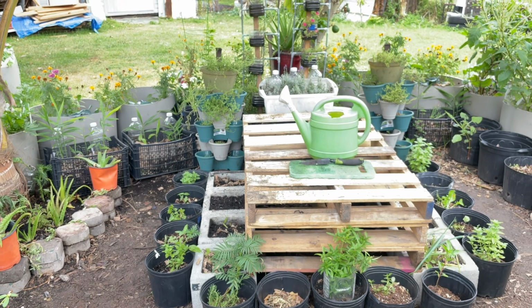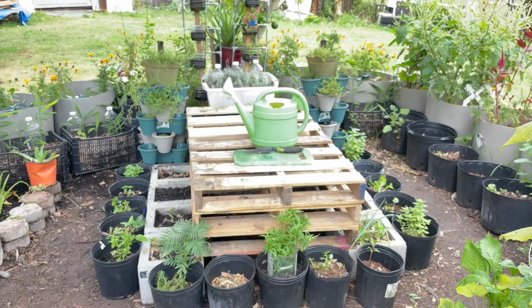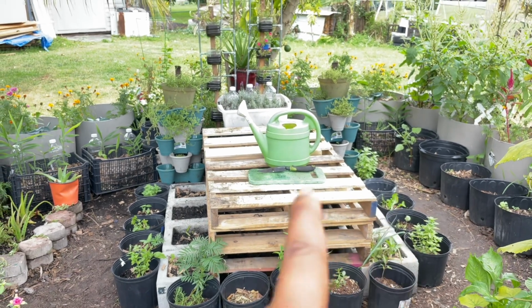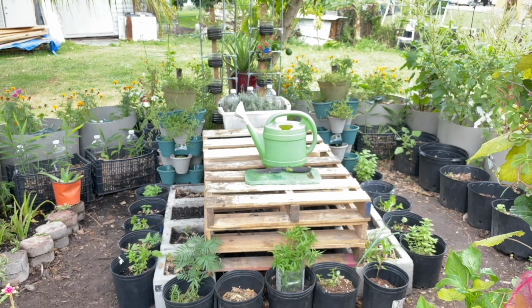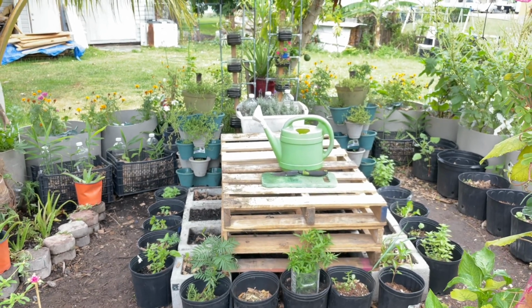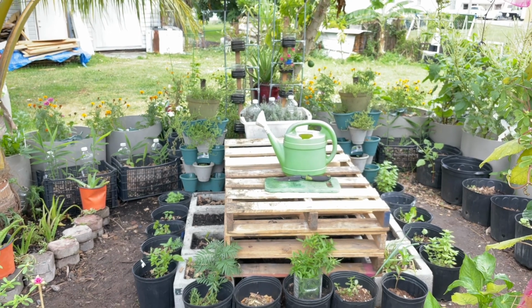And I have a question for you all. Do you believe I will be putting back those three baskets I had on these pallets? If you think so, comment down below and say yes. If not, go ahead and comment also and let me know what you think I will be putting there.